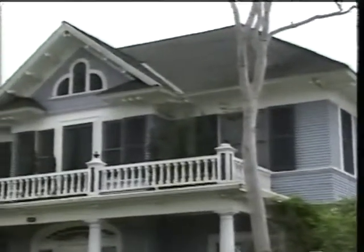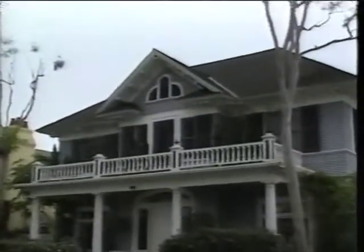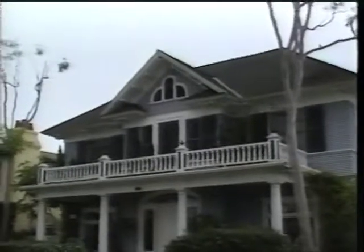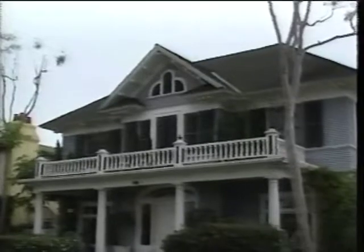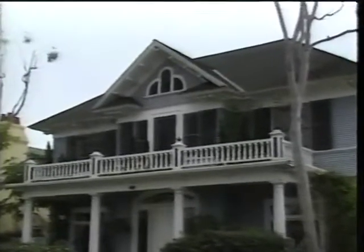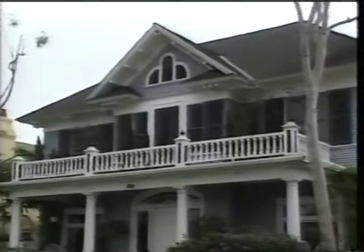You'll notice large double windows on the ground floor with leaded panels above. On the second floor you'll find double hung windows, and the balcony covers the entire length of the house, on both the first and second story. So this is a magnificent home, sometimes referred to as the Queen of the Street. Let's go in and take a tour of this home, and I think you'll really be impressed.